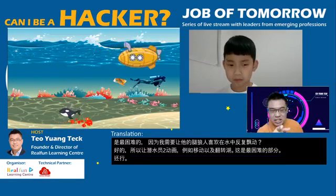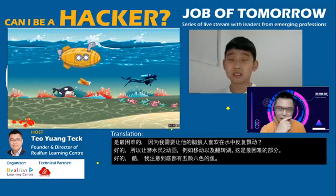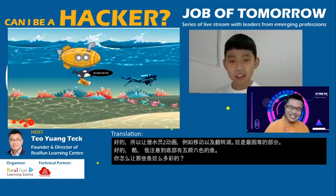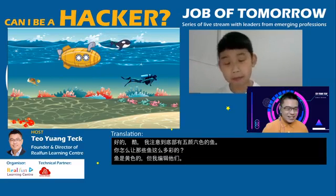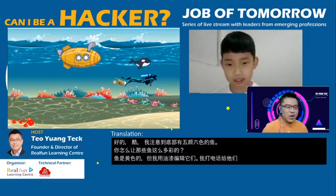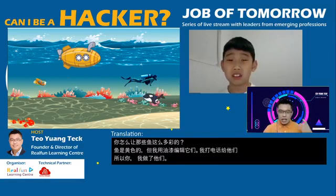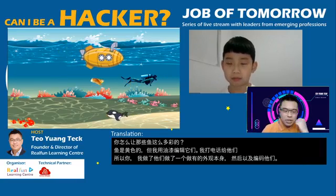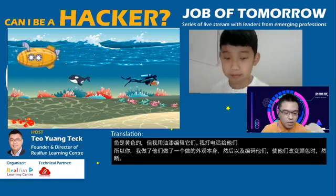And I noticed there's quite colorful fish at the bottom there. How did you make those fish so colorful? The fish were yellow, but I edited them with paint. I colored them. So you edited their look itself, as well as coded them so that they change color every now and then continuously. Yes. Okay, all right.